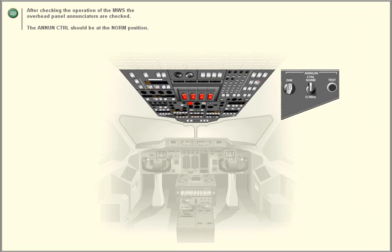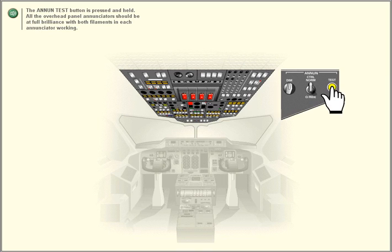After checking the operation of the master warning system, the overhead panel annunciators are checked. The annunciator control should be at the normal position. The annunciator test button is pressed and held. All the overhead panel annunciators should be at full brilliance, with both filaments in each annunciator working. The annunciator test button is released and the overhead panel returns to its previous state.